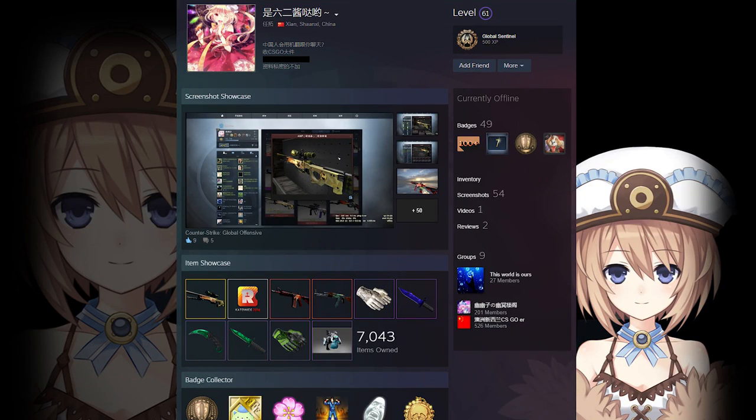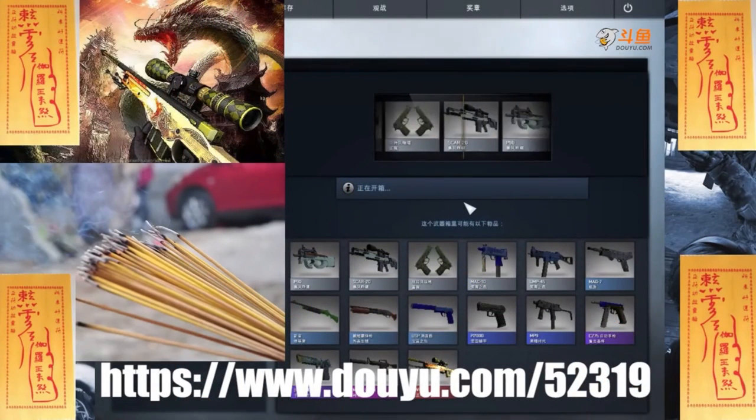Now, given there's so many Chinese guys buying souvenir dragon lores nowadays, I think it's only fitting that at least one Chinese guy actually managed to unbox one too.